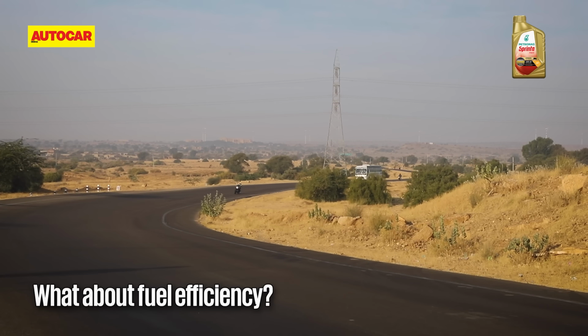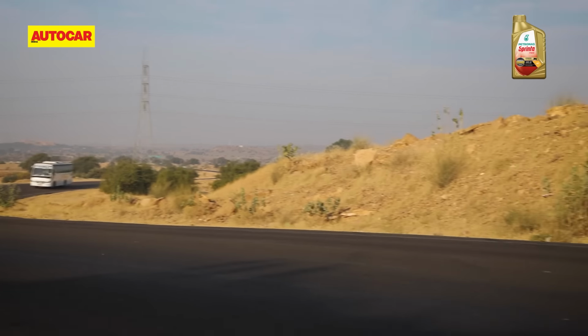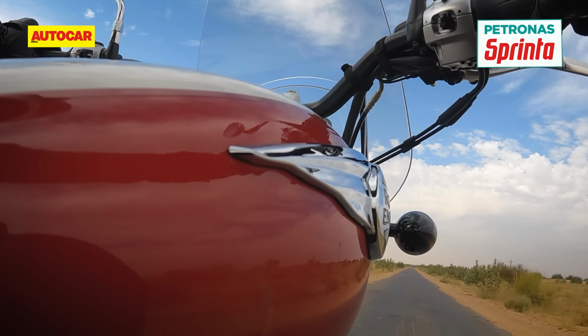Usually, when discussing motorcycles at this price point, fuel efficiency is not a big consideration. But this being a cruiser, what you will want to know is tank range on a full tank.